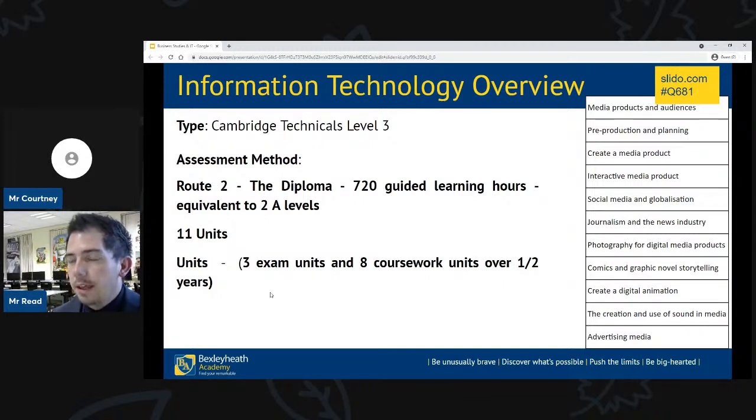Now, if you look at the list on the right hand side there, we've got some additional units to the ones I've just explained to you. This is because you study more units, because this will be equivalent to 2 A levels. So you'll be studying 11 units in total. 3 of these will be exam units, and the other 8 will be coursework based portfolio units.